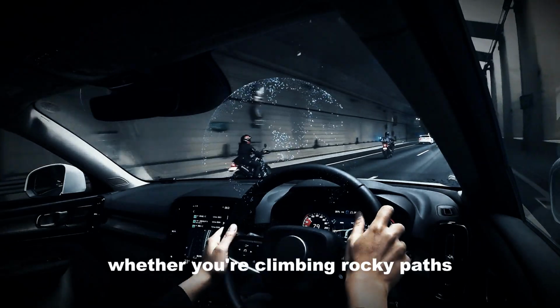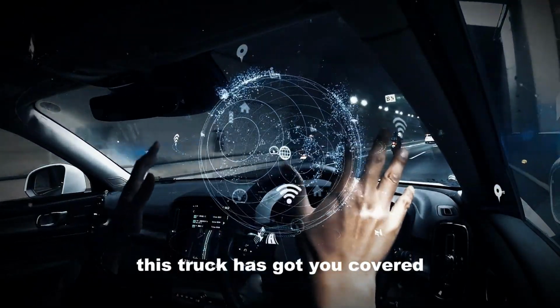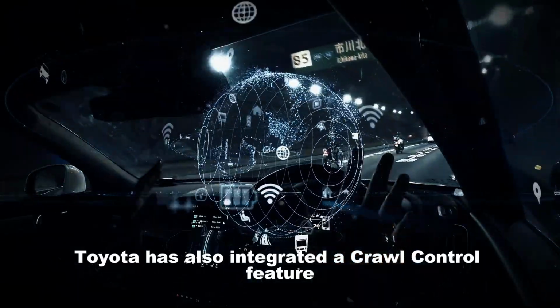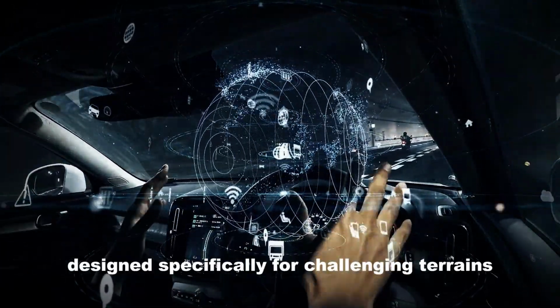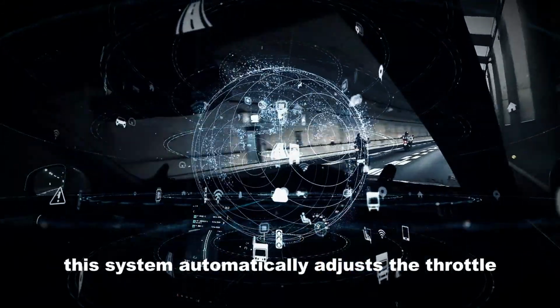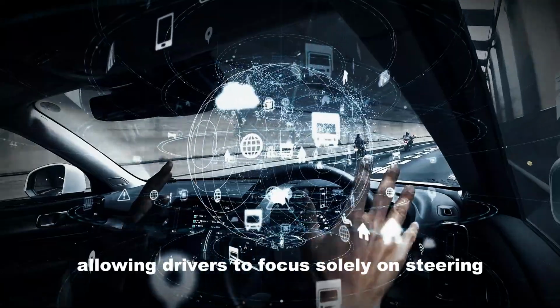Whether you're climbing rocky paths, driving through sandy dunes, or fording streams, this truck has got you covered. Toyota has also integrated a crawl control feature, a low-speed cruise control designed specifically for challenging terrains. This system automatically adjusts the throttle and brakes to maintain a consistent speed, allowing drivers to focus solely on steering.